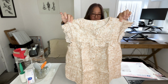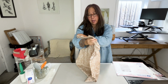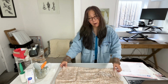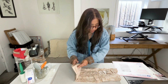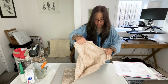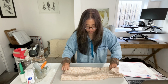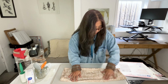I think this is such an adorable little top. The brand is Magashoni, and it's 100% linen. It gives me cottagecore prairie vibes. So because of that, I went ahead and picked it up at the bins. Also because it is 100% linen. I think the colorway, this tan on cream, is very pretty. And the pattern is just really lovely. It's a really beautiful floral print.